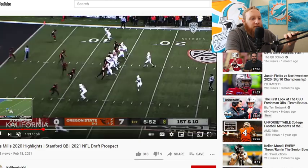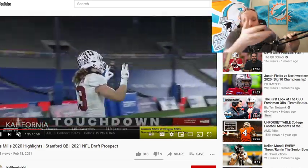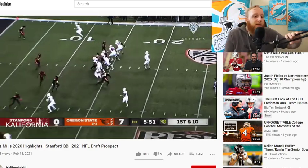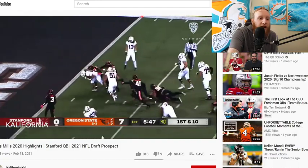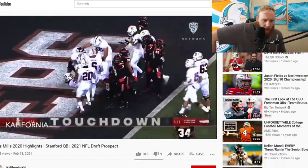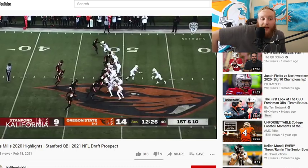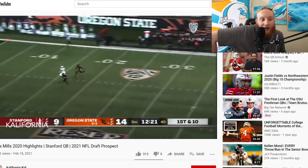All right. Let's go back to Davis Mills here. Let's see if anything's good. Very well done for winning the game here. Very well done to Simi Fehoko. Get it done. All right. Here we go against Oregon State now. This time just kind of a setup screen. It goes all the way down for the touchdown. Unfortunately, we're not going to see any more Simi Fehoko or Bryson Tremaine because both their best games were against that UCLA team.